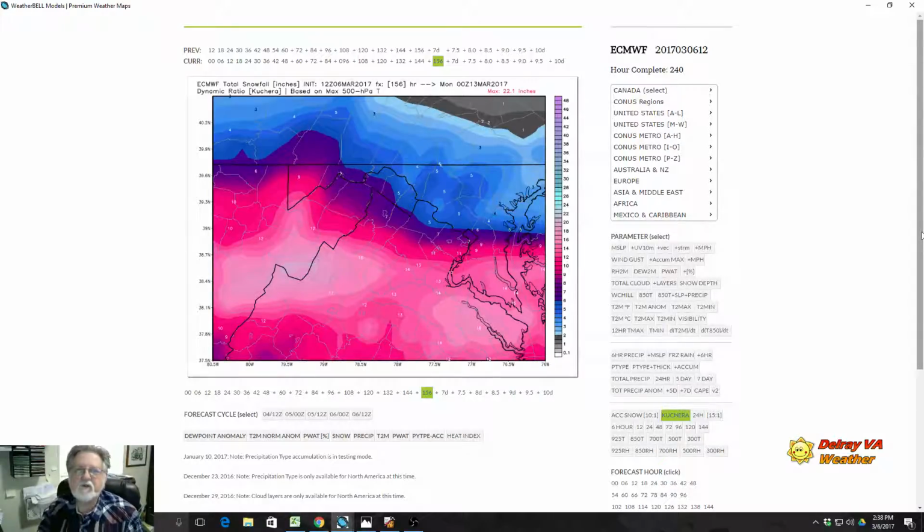Now we're still pretty far out in this, and things can change. Models do change. But the thing that's getting me very excited about this is the fact that the two principal global models, the European model and the Global Forecast System model, the American model, are in pretty close agreement on this storm, even this far out. And that's always a good sign.